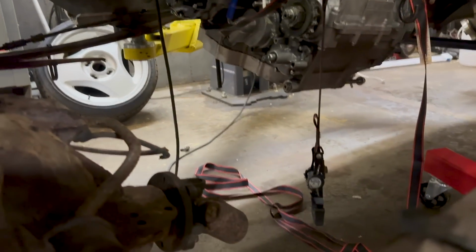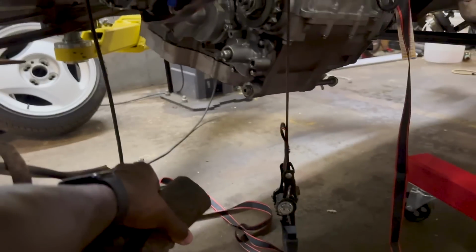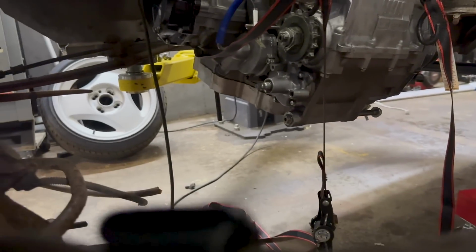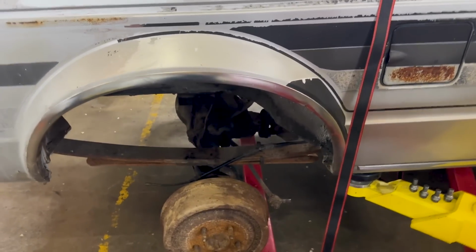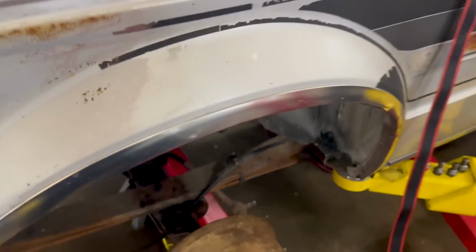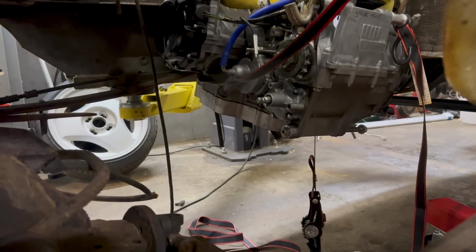So the problem we're running into already, which we kind of discussed before, are these shaft angles. If you look at this, it has to line up right here with that. And that's not even close. That's at least a couple feet off. Even if I were to lower the vehicle, I'm gonna lower it right now. There you go. It's getting slightly better, but it's not exactly where it needs to be yet.